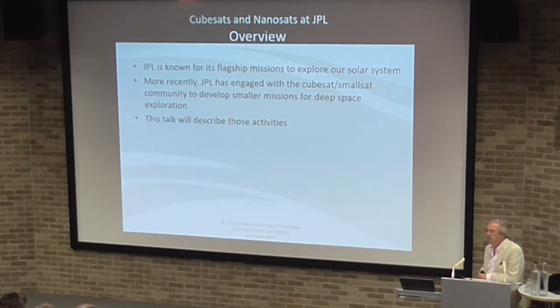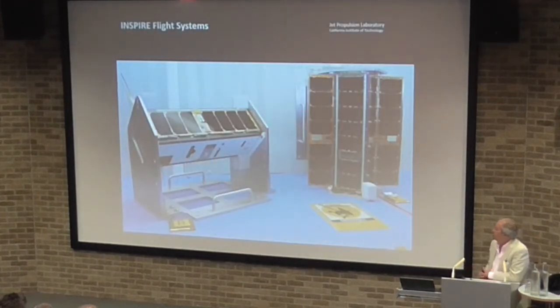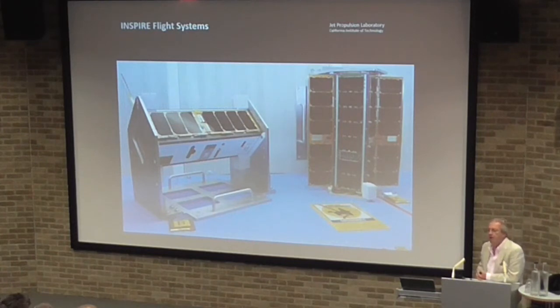There's a lot of radiation hardening, a lot of communication protocols that we need to solve. And so that's what we embarked on. For this talk, we'll talk about those activities. The first one that we put together was called a Pathfinder named INSPIRE. And this is the first pair of CubeSats built deliberately for operations in deep space. They are to test out a cross-communication link and communication back to Earth through the Deep Space Network that we operate at NASA. They haven't launched yet.